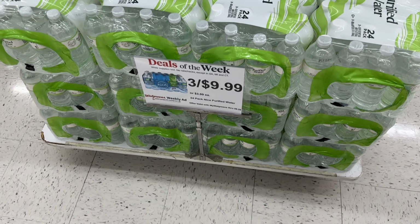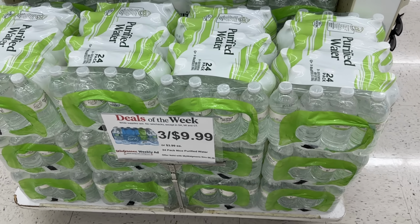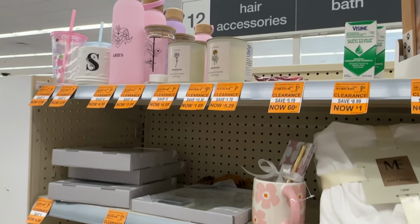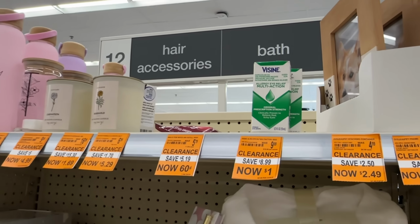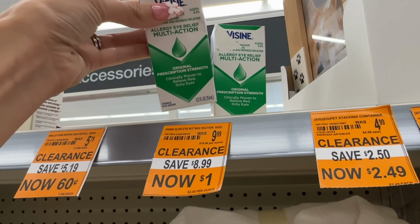And then we have waters. These are 24 packs, 3 for $9.99. And again, you can use your rewards to pay. Clearance varies by store, but check your store. They have lots of Zodiac sign and candle clearance at my store. This Visine right here, normally $9.99, just $1.